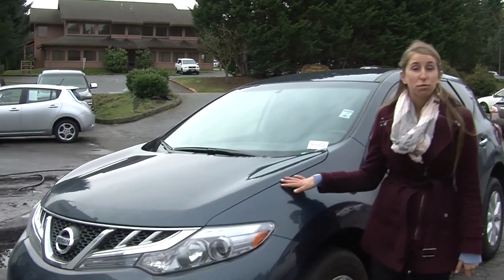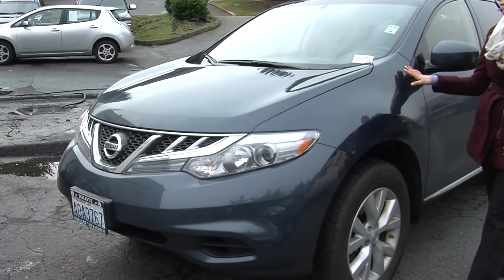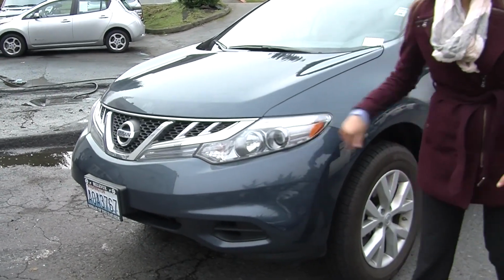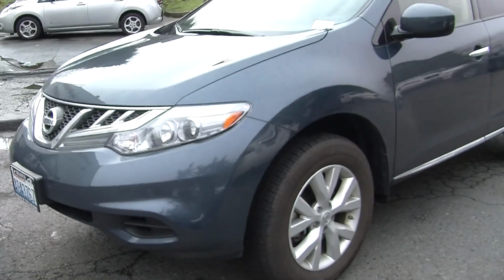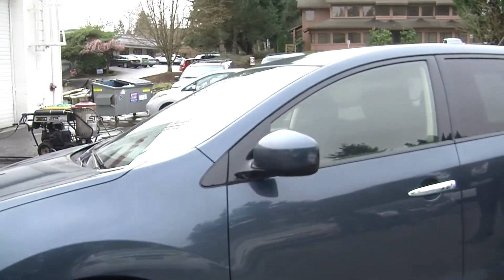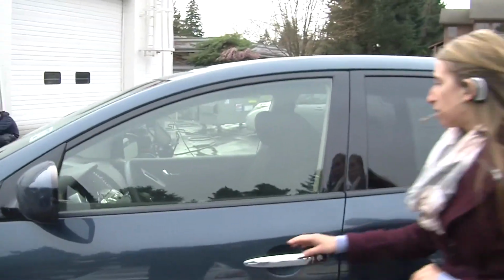Today we're looking at this beautiful blue 2013 Nissan Murano. It has the automatic projector headlights. They do increase visibility for night driving. It also has the alloy wheels. Let's take a look on the interior.